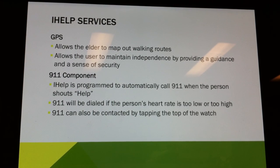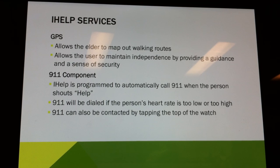Furthermore, the elder person can also double tap the top of the watch if he or she is in need of help. The watch has all of the medical history pertaining to the patient on it as well. Thus, in case of emergency, the allergies and desires of the person are made known depending on the medical location, essentially providing a technical health tag.